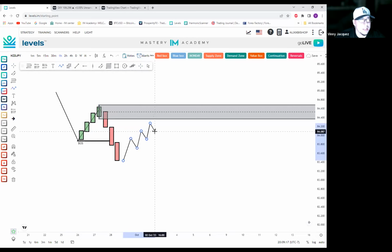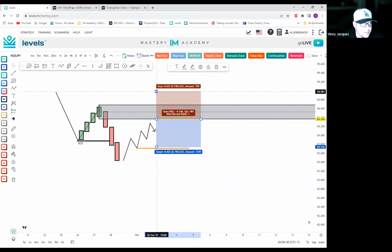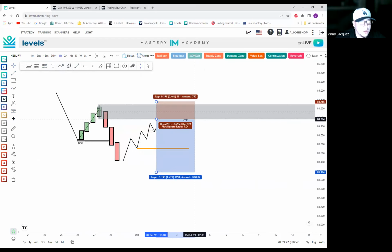Market's doing its thing. Now, what's one thing we pay attention to as levels traders? Who wants to unmute? Or you can type it. Pullbacks. Let's go. Right, so as the market's coming up to our sell zone, we want to sell in this area. Right? I like to get in as soon as it touches. Some people like to go to the 50%. That's totally up to you. Right? Or you could wait for the confirmation.